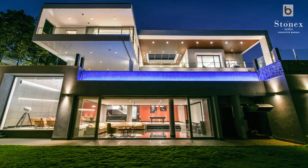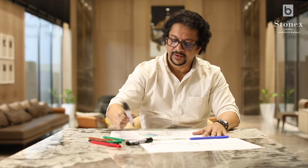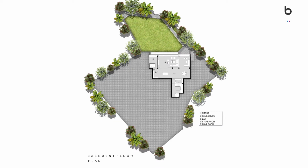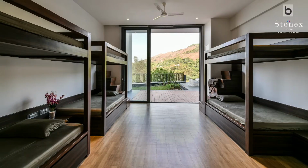So you have the games room extending out into a large 4,000 square feet lawn, and you have a cabana out here in the corner with a walkway. Next to the living room, there is this small room. Actually, I wouldn't call it small, it's around 20 feet by 15 feet. But since the client had mentioned that he has friends over, we did this room which has got 10 beds.